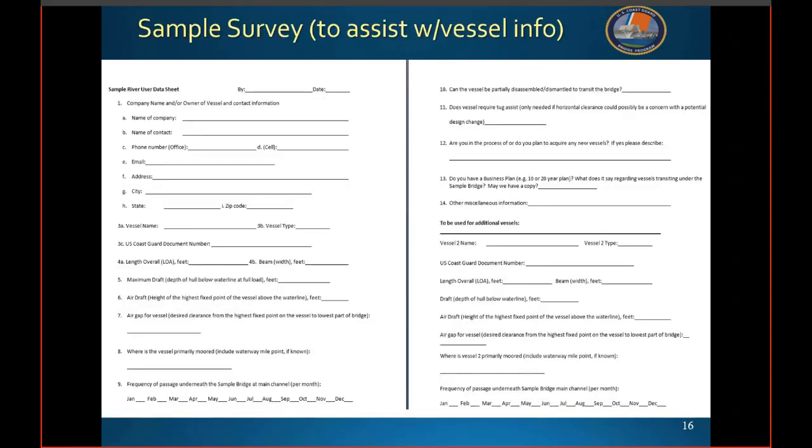Here's an example of a vessel survey. Pardon that it's a little hard to read, and frankly, I do recognize it's a relic in today's digital age. Anyway, it's a document that asks most of the vessel questions I previously discussed. Engage with the District Bridge Office to obtain a tailorable template and discuss setting up the survey. In addition to the applicant's outreach, the Coast Guard District Bridge Office may be able to assist with survey distribution, either paper or digital, or both.